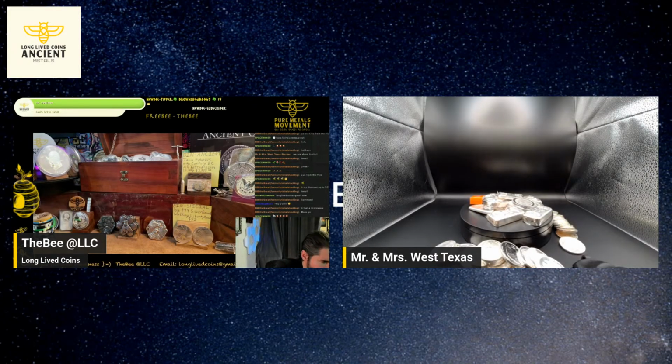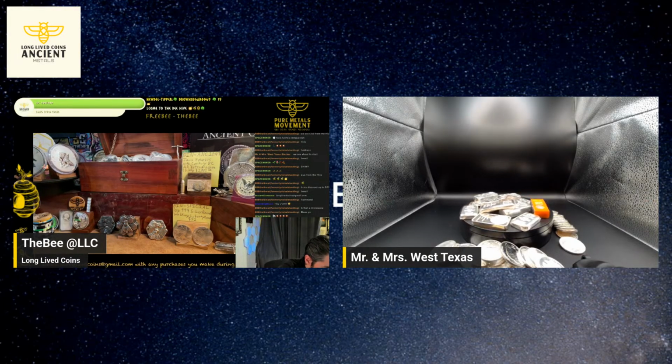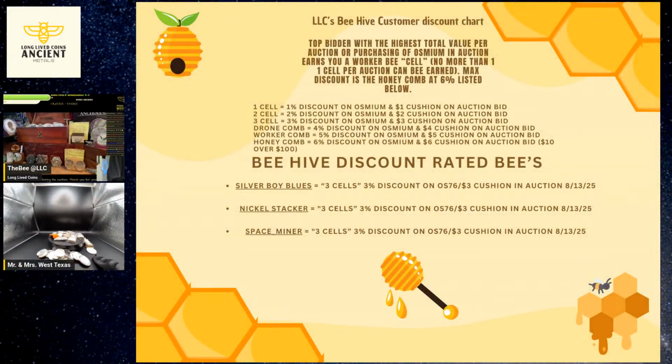And let me see if I can bring up those people who already have a discount with me for their purchases of osmium. Let me see if I can find it. Oh, here we go. Okay, so the top bidder with the highest total value per auction of osmium earns a worker bee cell. No more than 1 cell per auction can be earned. Max discount is the honeycomb at 6% listed below.